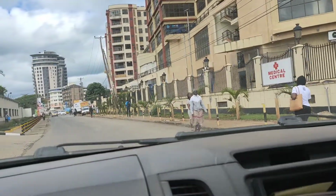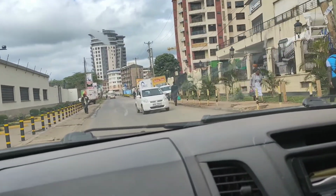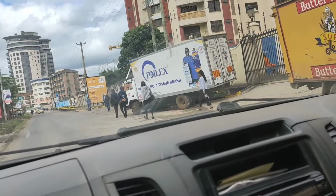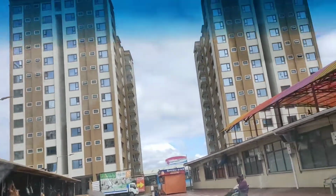For you to get to CTM, you have to use the entrance of Next Gen Mall. So we're using the entrance of Next Gen Mall to get to CTM, since the express road has made so many buildings lose their parking. Hey, look at these apartments in South Sea. These apartments are looking nice, eh?